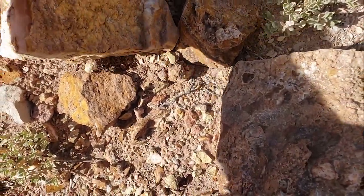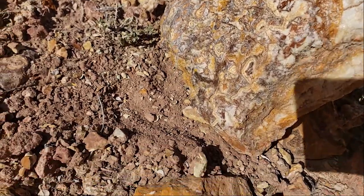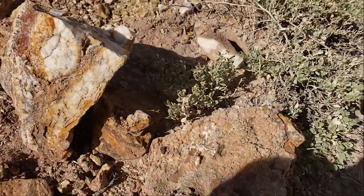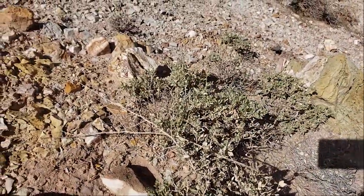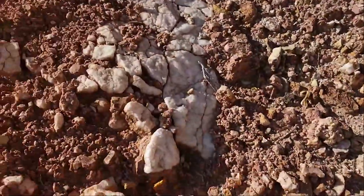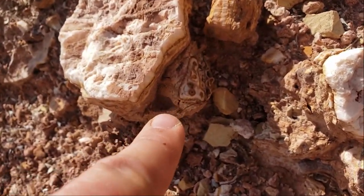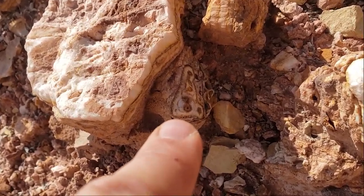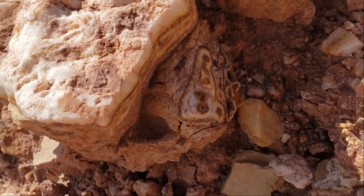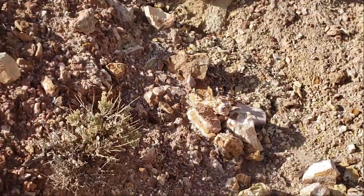We might have to lug this one back, because the outside of it is gorgeous design. All druzy. Jeez, where to start? Where to end? Like, look at that. There's a whole thing of quartz right there. There's pieces of the stalactites that broke off. Right there. It might be a stalagmite. It might be a stalactite.